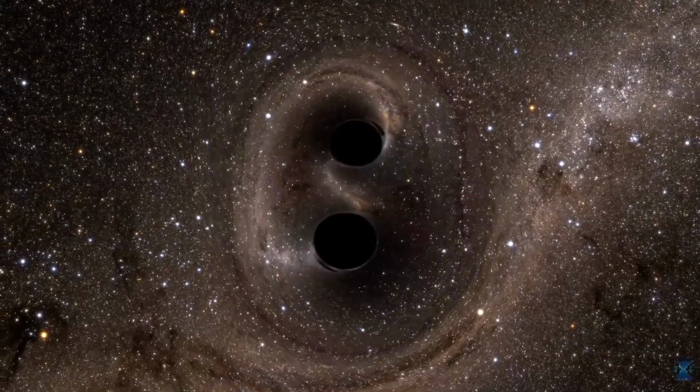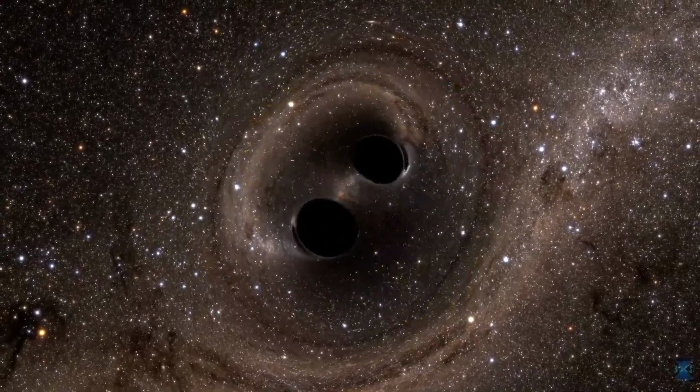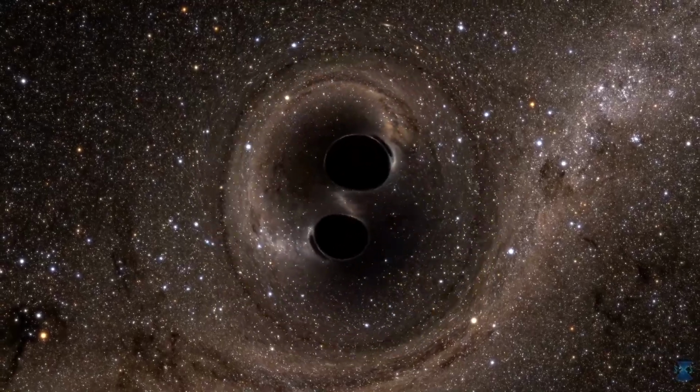Okay, so these 2 black holes were going around each other. They went around each other about 10 times. And a black hole is just the concentration of gravity. Is that correct? It's an object whose gravity is so strong nothing can escape.